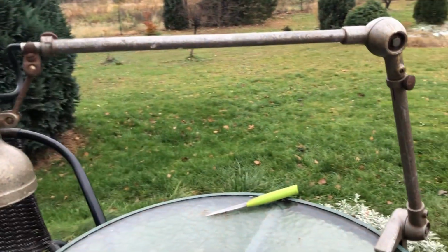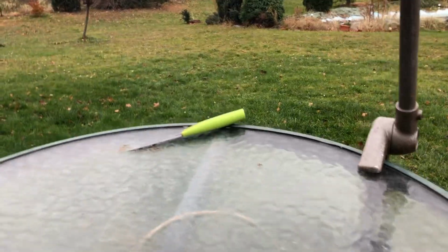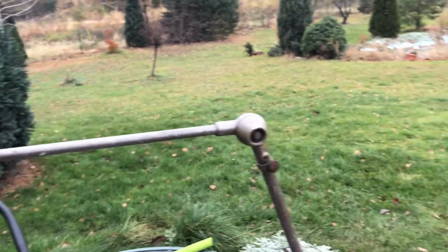Okay, so as I mentioned before, I had the other two pieces that I wanted to show, and I'm going to pull one of them up here.